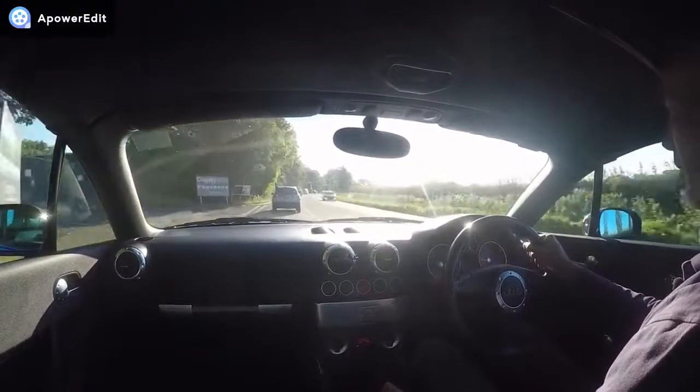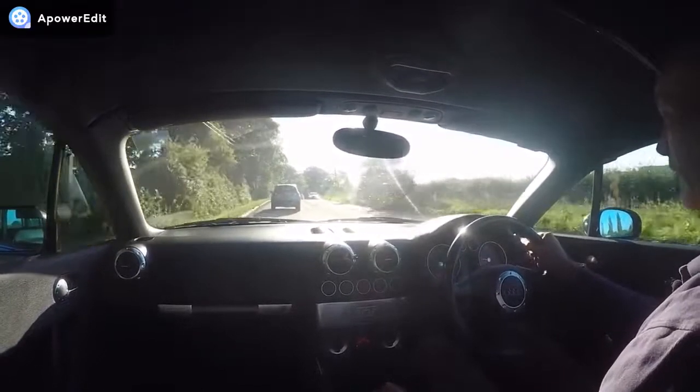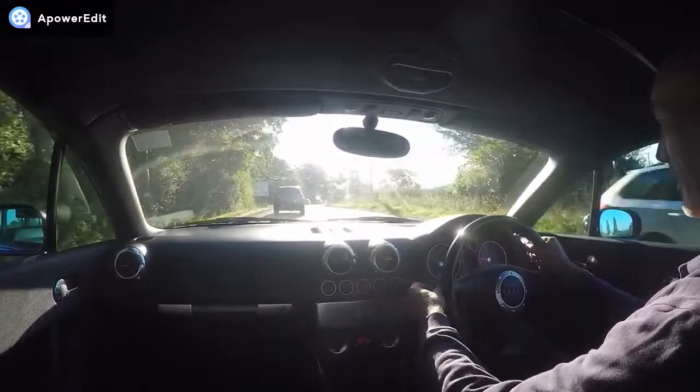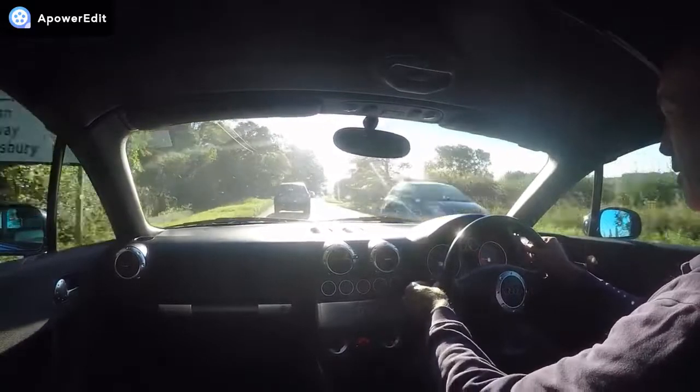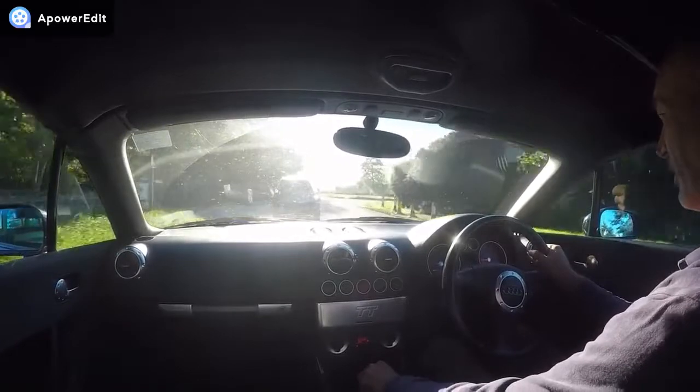The brakes on the car, by the way, are very, very good indeed. What I tend to do is give them a good old shove and just check to see if there's any pulsing or vibrations coming back through the brake pedal. There's nothing. The pedal's lovely and solid.